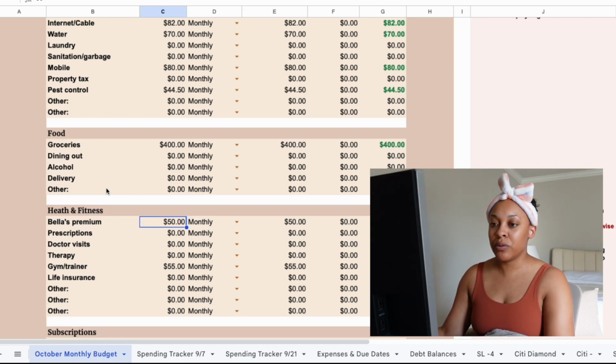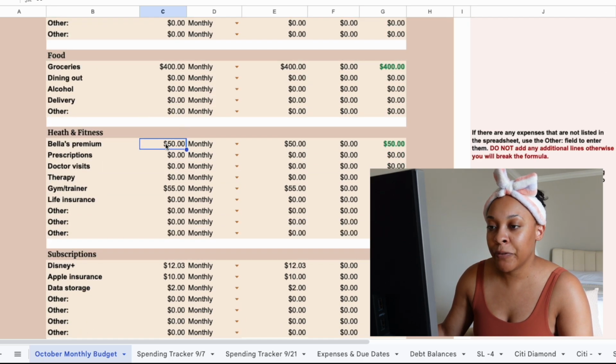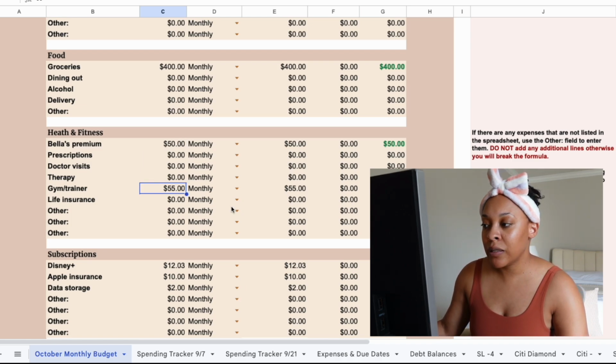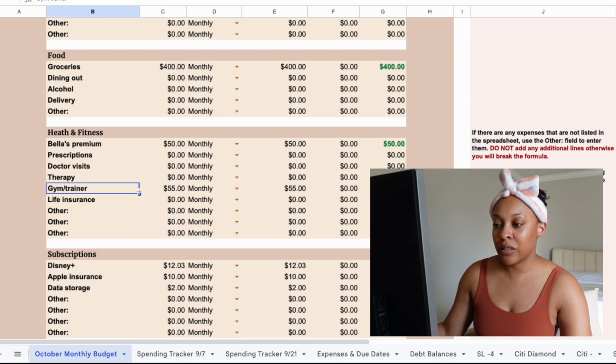So now we are on to health and fitness. For my fur baby's premium, she has insurance. This is not going to stay next year. It's $50 a month, or it might stay, I don't know. It's kind of up in the air right now. And gym is $55 a month. I was going to lower this, but I really think that I need to get back to the gym, because being in the house all the time is not really it. You can't meet people and socialize in the house by yourself. So I'm going to keep that and try to get back to the gym next month.